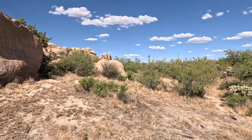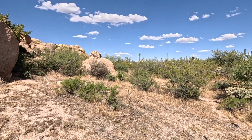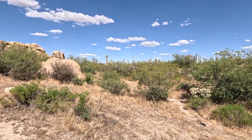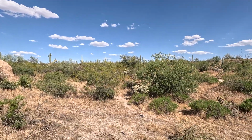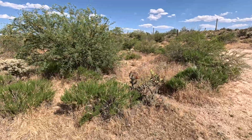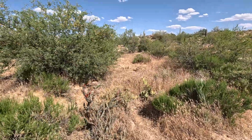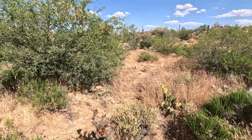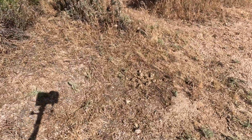You've got saguaros, which I'm seeing now are just now starting to bloom. Maybe another week or so, they'll be ready to go. And you have cholla, mesquite bushes, and then there's prickly pears. After it rains in the springtime, a little bit late for it now, but all this is green, and you can probably see right there, this is grazing area for cattle too, along with some other.